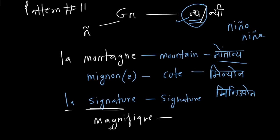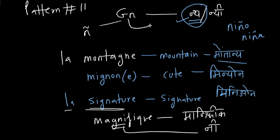This is an exception. So here you say gn as simple "ni": magnifique. You don't say it with the "ny" sound. It's just impossible to say that way, right? You can't. You can try it like this, but you can't. No, it has to be magnifique. That's it. Again, the takeaway is gn is "ny", as in montagne.